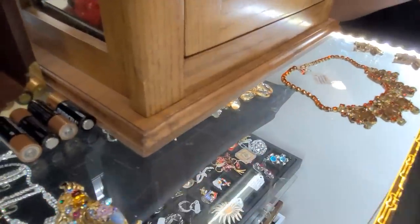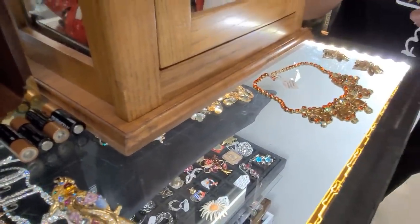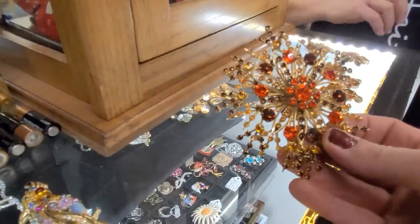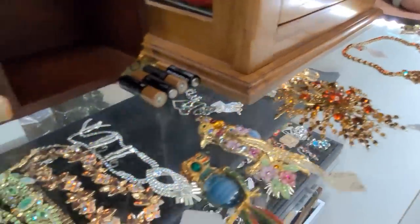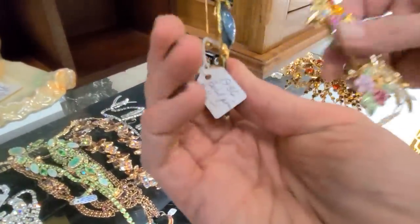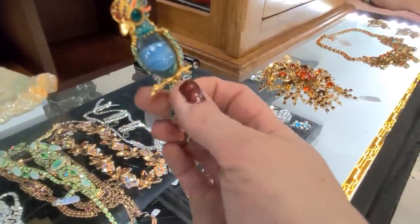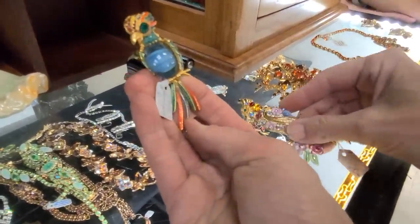I love these blingy pieces of jewelry, and they sell really, really well for me. As long as you can buy pieces like this for a good price, they will sell. I think I'm going to leave this guy at 28, but this one we will take with us. He's only 16. Just absolutely lovely.